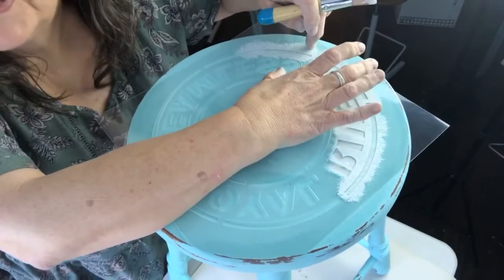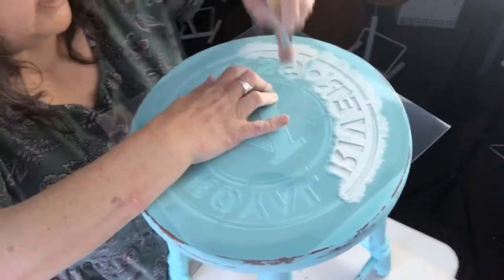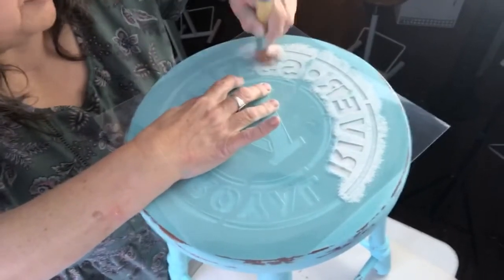This is actually the first time I'm using the stencil. I'm pulling it out. I bought it from her, oh geez, a couple of months ago.